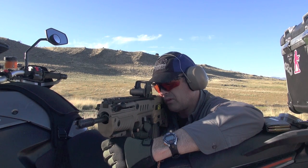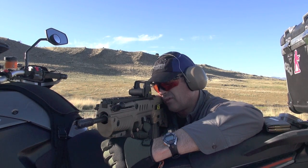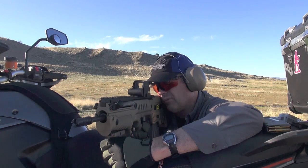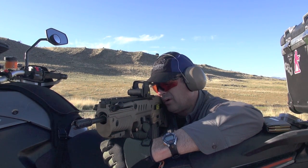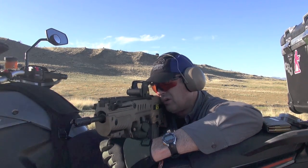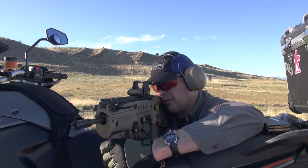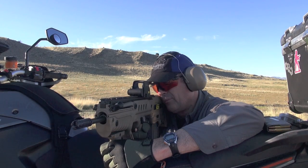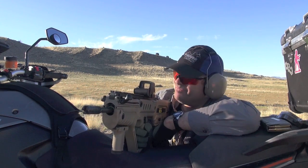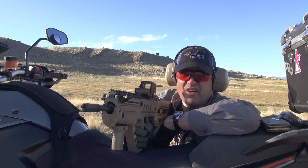Now, I'm not zeroed for this particular ammo, so I might have some misses. That is a nice trigger, I like it. Yeah, it's shooting really high, so I have to aim low on this plate. Again, I didn't zero it for this ammo yet. You can probably hear that, right? Dudes, that is a nice trigger. I'm not going to lie to you. It's a really nice trigger.